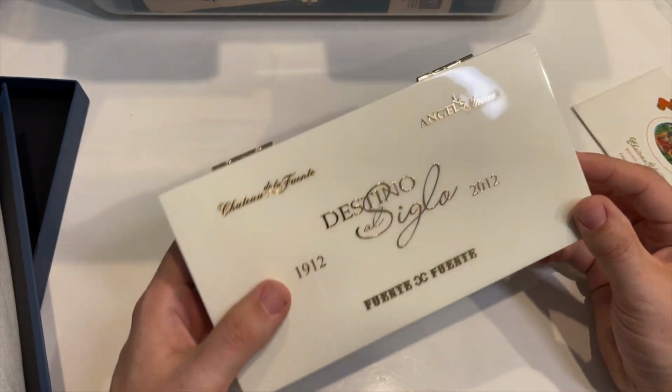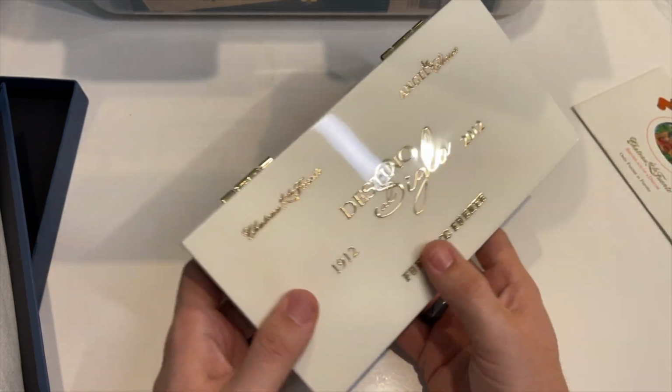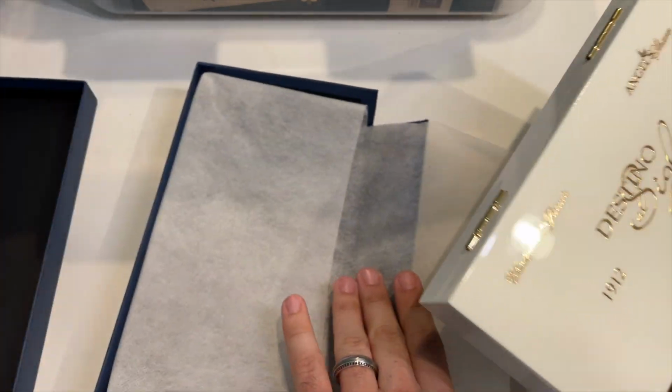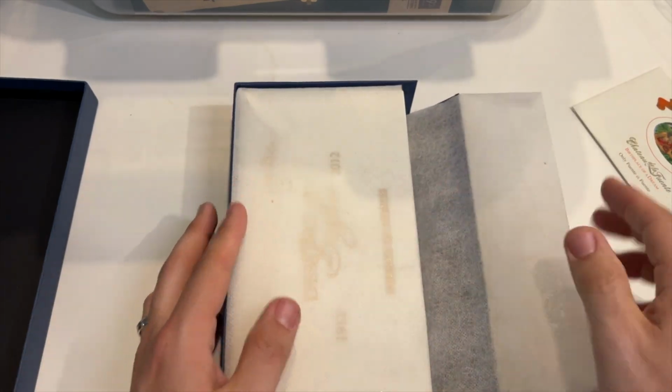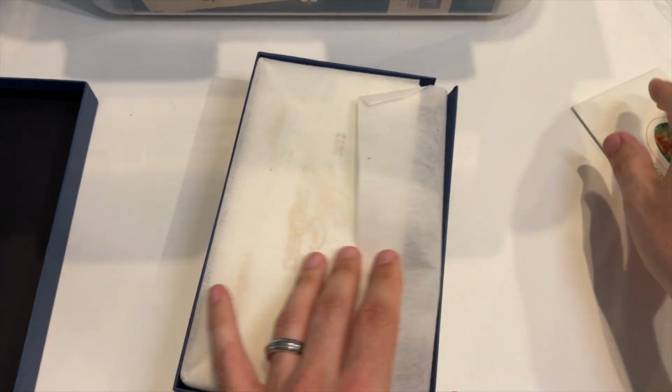So I don't know when I will smoke these. I mean, they already have a ton of age on them. Probably just gonna hold on to them and wait for the right time to break them out and smoke them.